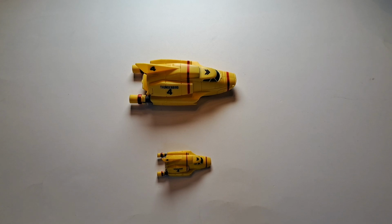So I'm just fishing in my pocket to see if I've got anything that's helpful. So that's a £2 coin. And that is basically how big the little Thunderbird 4 is from Thunderbirds Are Go. So that'll give you an idea.